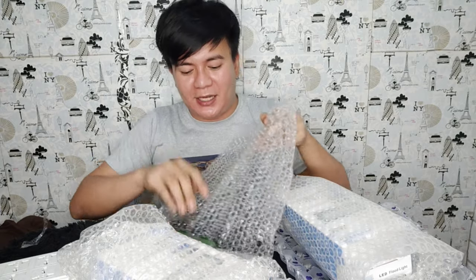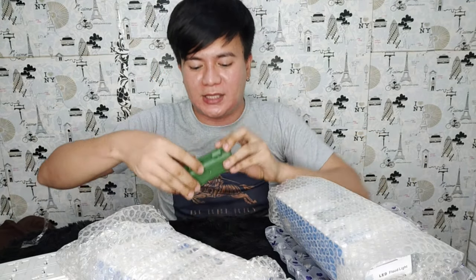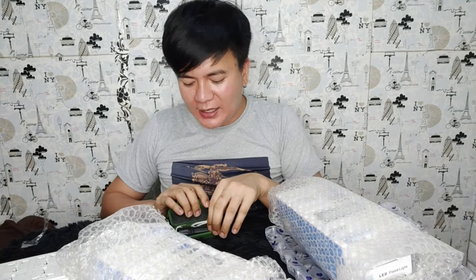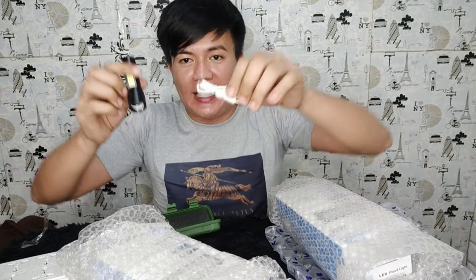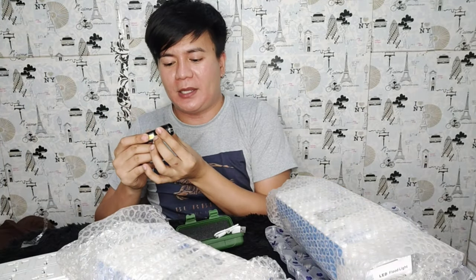Let's go with the first freebies. This one, look how cute it is. Bali, worth of 98 pesos or 88 pesos ata tong freebies nila. Then, ang kinagusto ko dito is rechargeable. Then, aside from that, ayan, may kasama ng charger. And then this one. Tapos, naiiba yung ano niya.